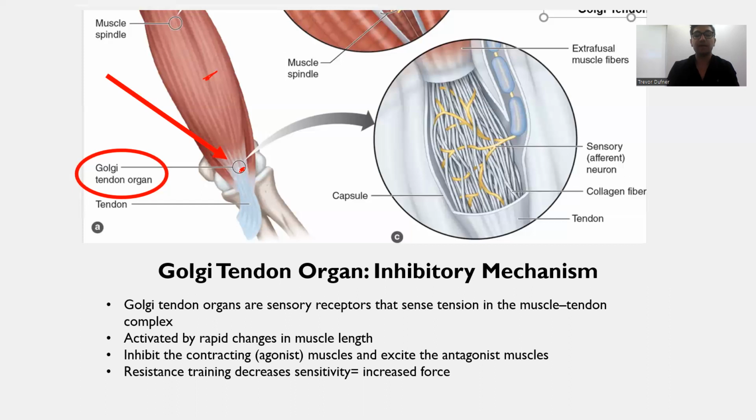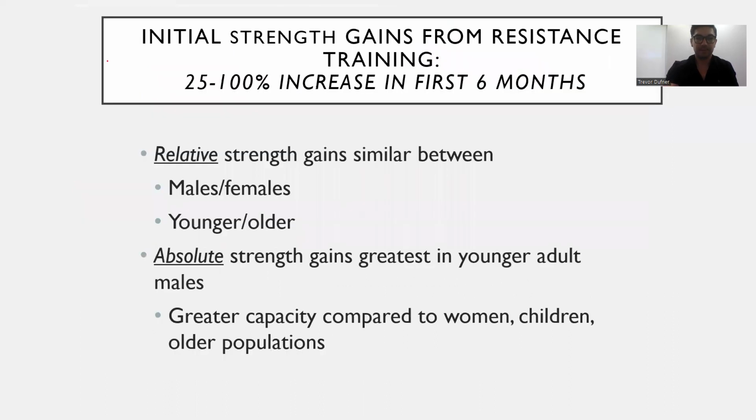So resistance training also decreases the sensitivity. Essentially what you're doing over time in your resistance training is teaching the Golgi tendon organ, hey, it is okay that we go to this level of tension. It is okay that we lift this much force. The muscle can handle it. And slowly over time, the Golgi tendon organ becomes more in tune with the muscle and can allow for more muscle force production.